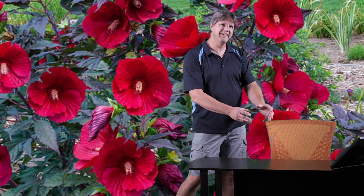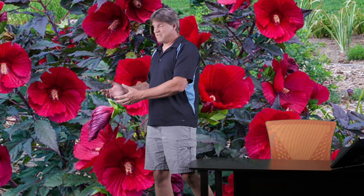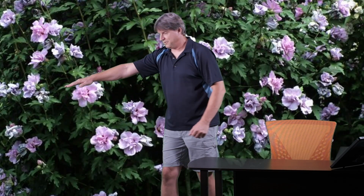So their flowers look very similar. I just wanted to make this distinction for you, so that if you go to a garden center that sells pond plants, and you pick up a small hibiscus for your pond, you're not walking out looking at a Rose of Sharon, a beautiful plant that's this big, and saying, oh, that's the same hibiscus, I'll put that in my pond. No, right? Completely different plant.